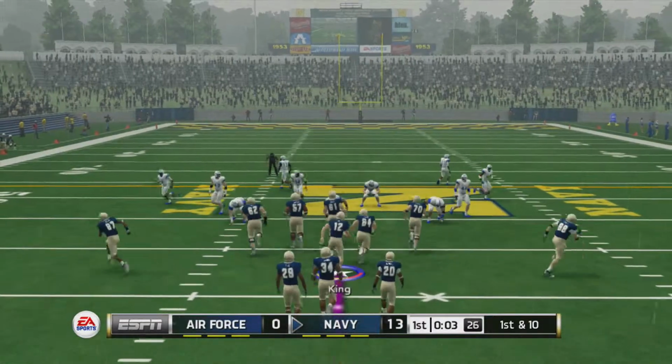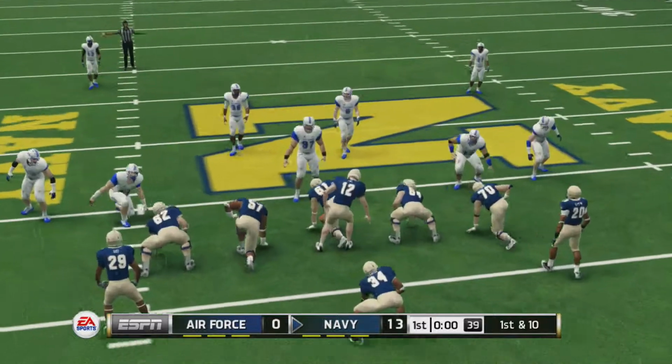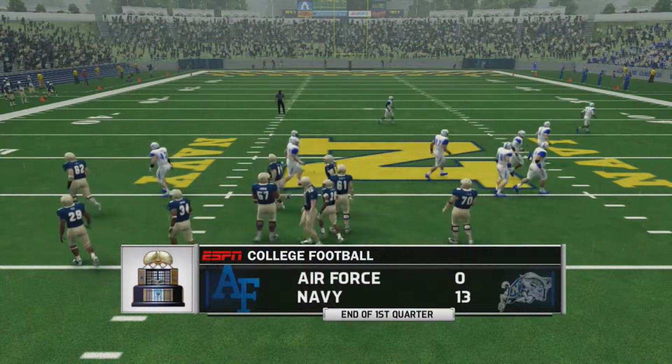Roger, Roger! Mike 36. Mike 36. Hey, come on. At the end of one, the midshipmen lead 13-0.